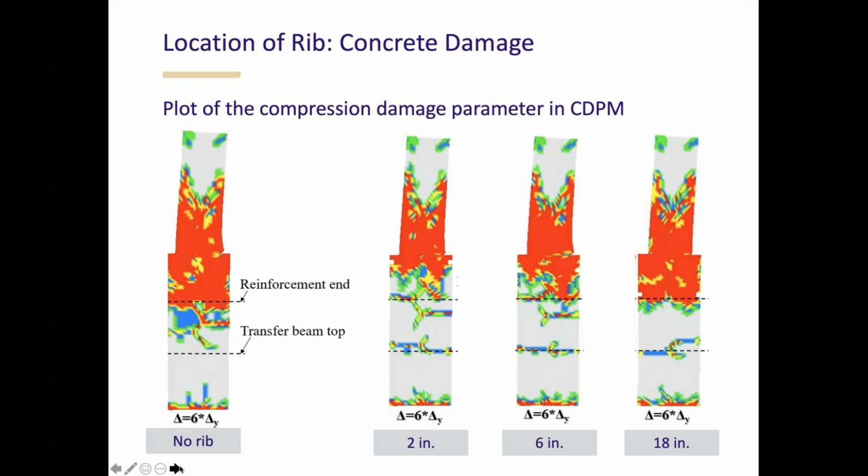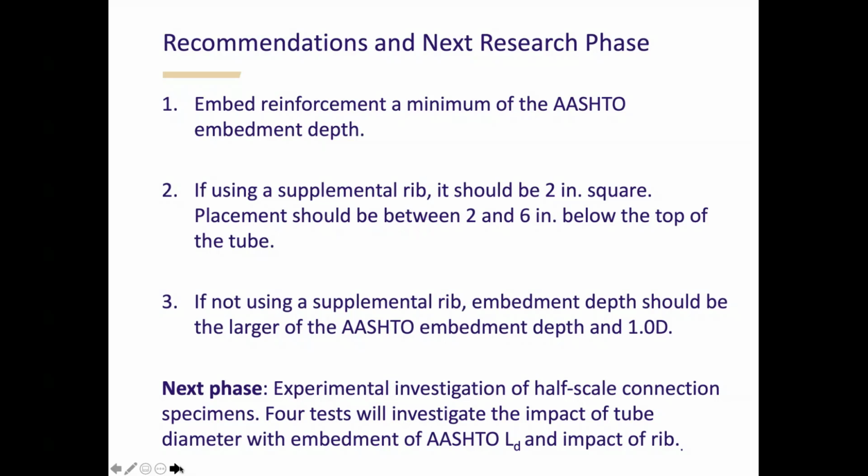Yes. So this is basically just showing you, if you look at the figures here, from 2 inches to 6 inches to 18 inches, the more red there is, the more concrete damage there is, especially when you start looking at the tube. And so our recommendation there is that if you embed the reinforcement, it needs to be at least, of course, the AASHTO embedment depth. If you use a supplemental rib, it should be 2 inches square, and it should be placed 2 to 6 inches below the top of the tube. And if you're not using a supplemental rib, you need to embed the reinforcement the larger of the AASHTO embedment depth and 1 times the diameter of the tube.